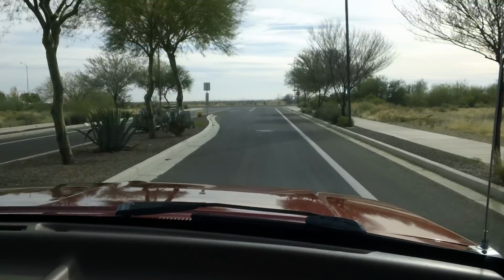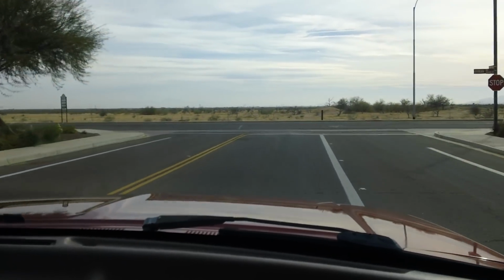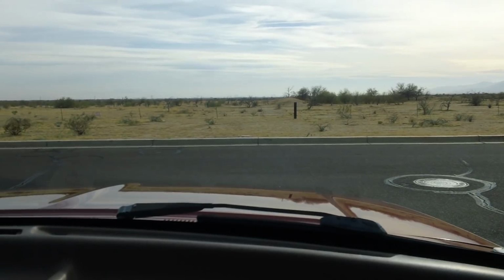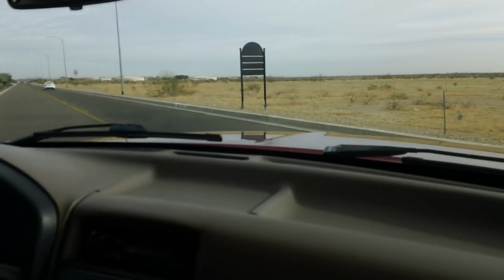Faster than I should be. We're at 50 miles an hour right there, not even stepping on it. I'm going to make a left here on Joe Max Road and we'll go down. The brakes are nice, no surge, no pulls, nothing. Again, very well maintained.